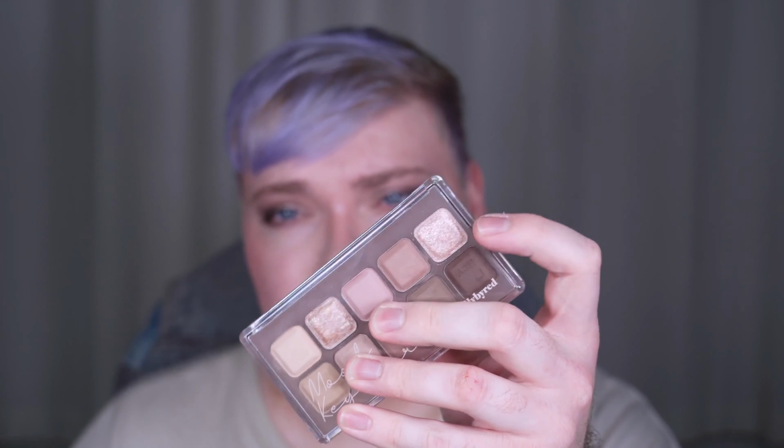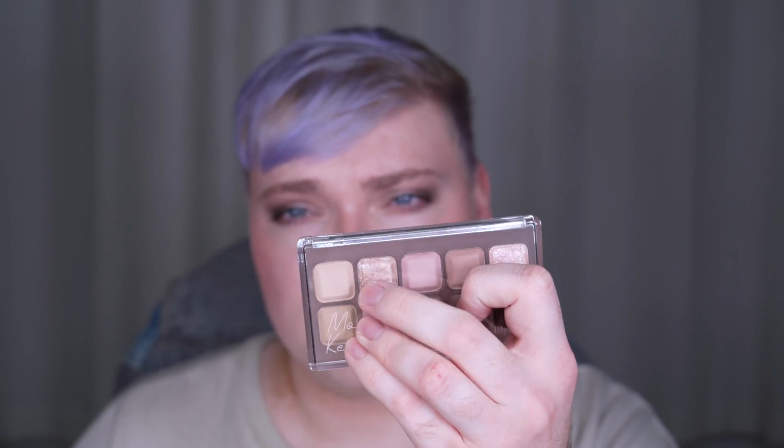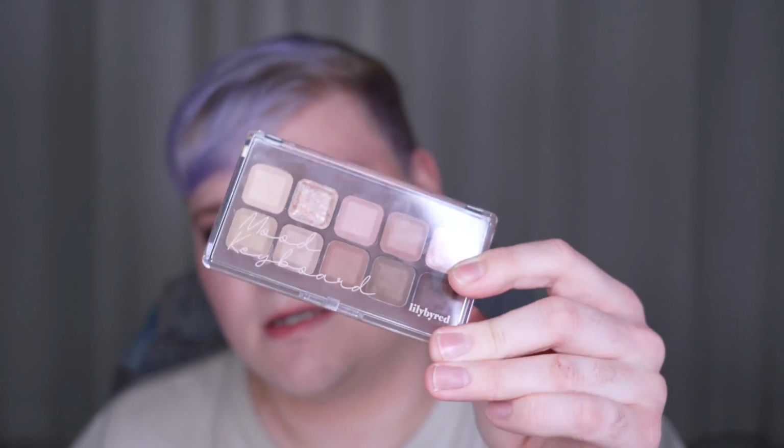And I do like this more thicker, intense, shiny shade than the more sheer toppery one. The sheer toppery one's nice. It just doesn't have as much sparkle. I prefer the other one, but I would definitely be willing to try some of the other color stories because this is just so cute and good quality.